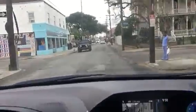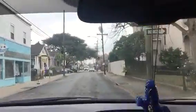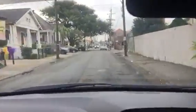Now, are we on a rough road? Yes, we're on a rough road, on Magazine Street in New Orleans. So that's a pretty rough road. But all of Magazine Street is not rough, and we're about to hit a section that is not rough, and you will still hear the same noise.